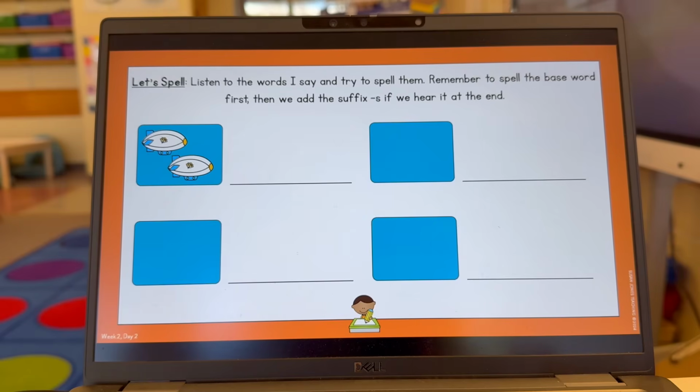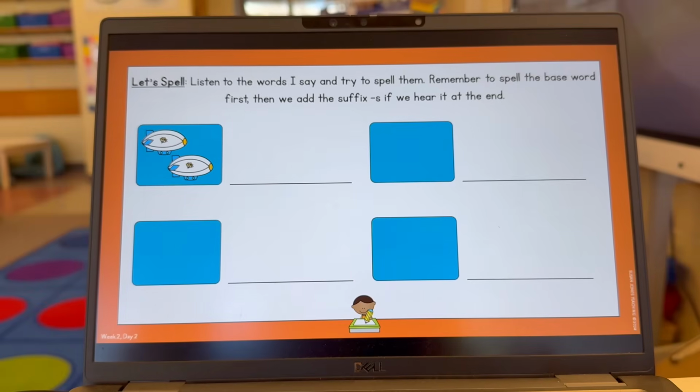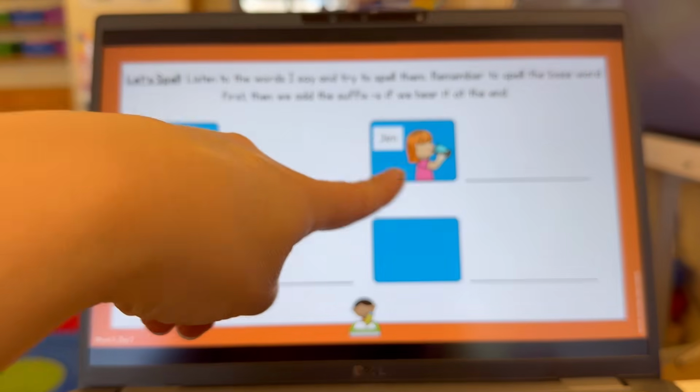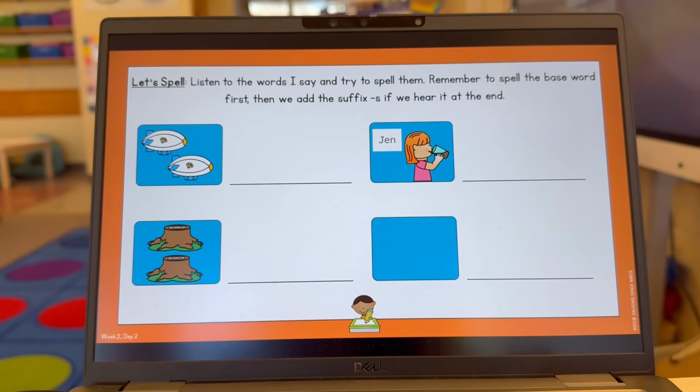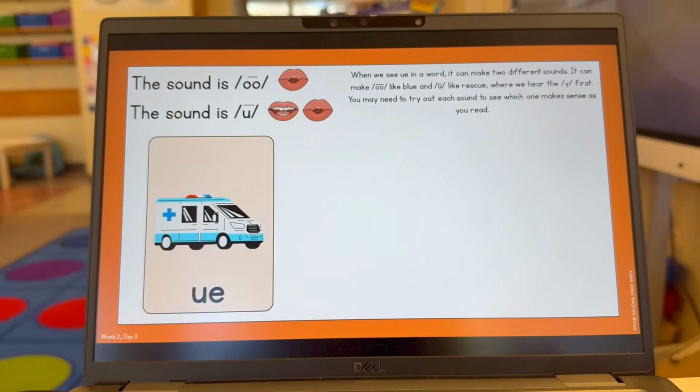So here we would say it aloud, blimps. And then students would write it on their whiteboards with markers while somebody came to the board and wrote blimps, stumps, drinks, and I put Jen here because we always talk about how the suffix S can make a noun plural, or it can make a verb match the subject. So instead of I drink, Jen drinks. Skunks, and we practiced writing them. Then we did our magnet boards. So really just a bunch of lessons.